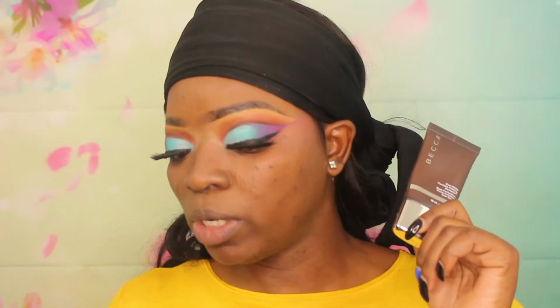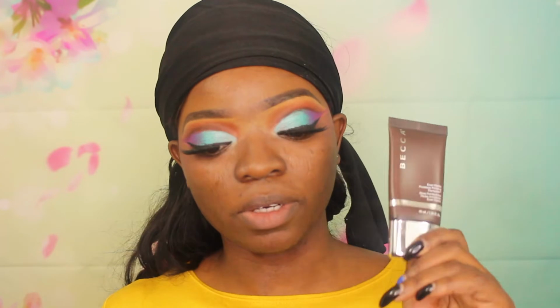So first of all, you have to start with a clean face. It's very important. So I'm going to show you this Becca Ever Matte Poreless Primer Perfecto, which is good if you have oily skin. You can count on this product. If you feel like the moment you put on makeup, the oil on your face can fry whatever it is, this is very, very good.